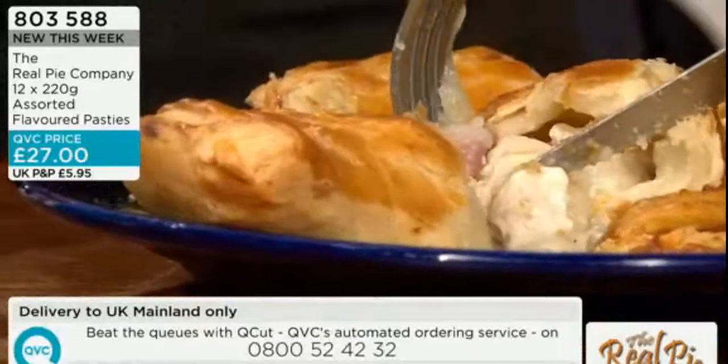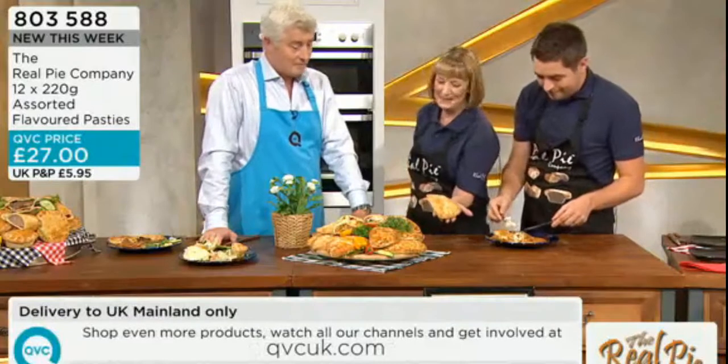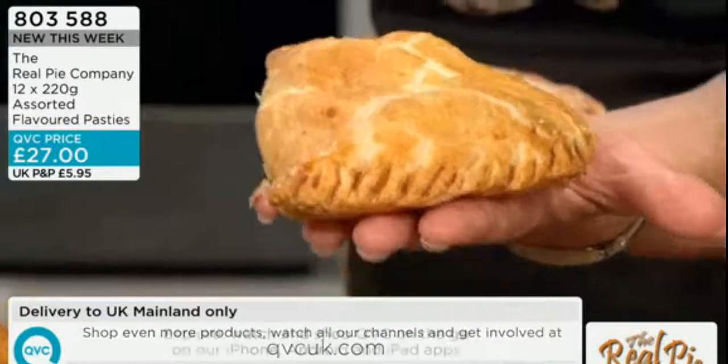I mean, look at the size. If you take one out and look at my hand, it covers your hand. It's bigger than my hand, actually. It's 220 grams, so it is a substantial pasty. It's exceptionally good value for money.